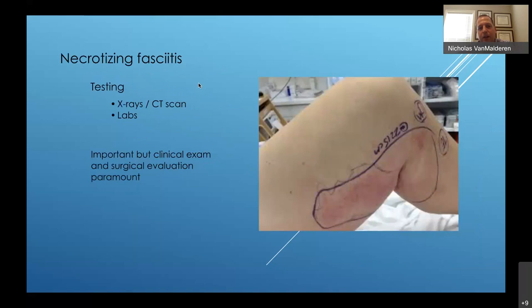So as far as testing, one of the big things we do is imaging. X-rays and CT scans will show the gas that isn't that obvious on exam. And at that point, that needs to go directly to the operating room for debridement and excision. Labs can somewhat help. Some of these people will get hyponatremia or low sodium. Some of them will have significantly elevated white counts. You'll see other things that are abnormal, as far as diabetes. A lot of these people will be very hyperglycemic.